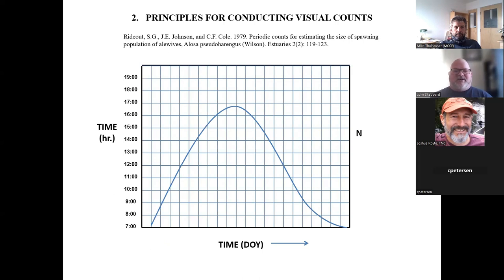Next, I just want to talk about the basic principles for conducting visual counts. The initial concept for estimating river herring populations using visual counts was conducted by a gentleman named Rideout as part of his graduate research. This was done back in the 1970s on the Parker River here in Massachusetts. The Parker is one of those five rivers that's representing Massachusetts in the coastwide stock assessment. So what I have here is a basic diagram that summarizes the basic concept of Rideout's sampling design.